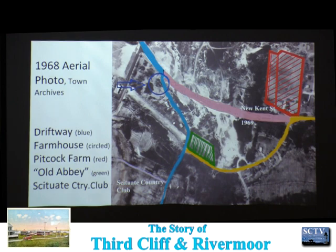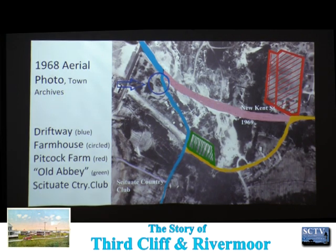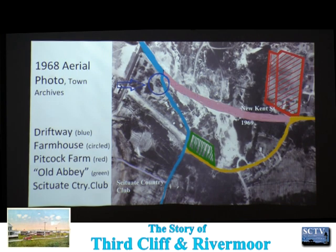Scituate Country Club is in the lower left. I'm going to talk about the green field there, which is still in operation. The red field up above is Hancock Farm, which is no longer there. And because we are talking right now about farming.